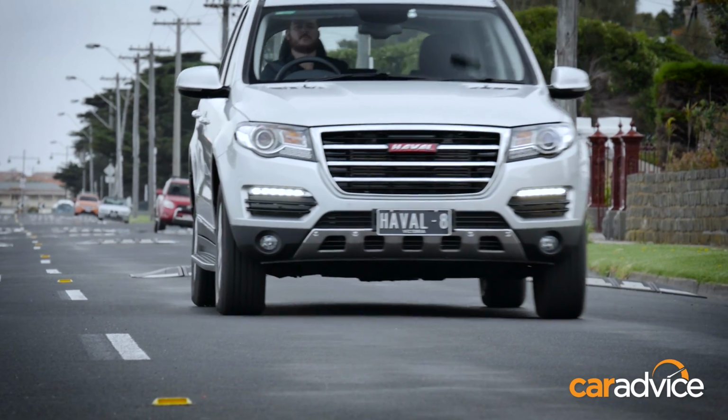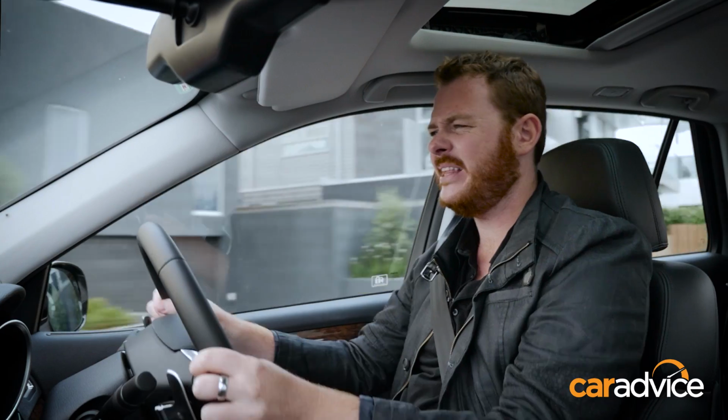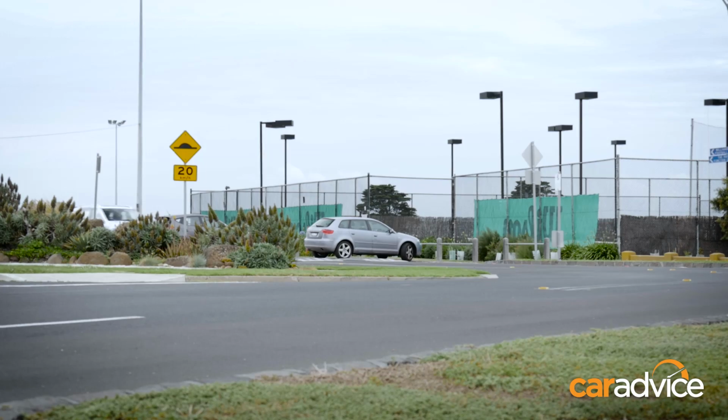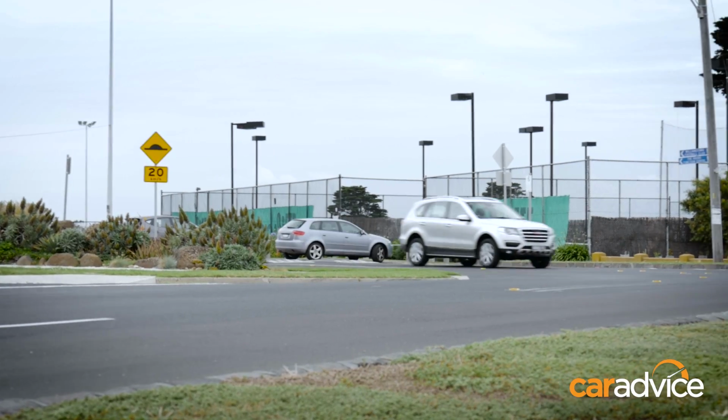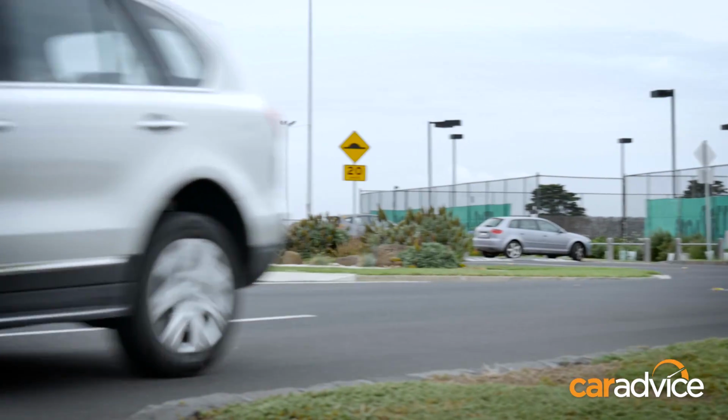And it's not just in the engine department where this struggles. For instance, the steering, a hydraulic setup, is really heavy and it's slow in the rack, so it's not that manoeuvrable at low speeds. And when you take a corner, it's a bit like an SUV of yesteryear. There's really noticeable body roll.